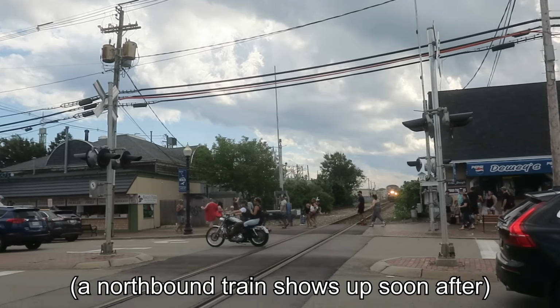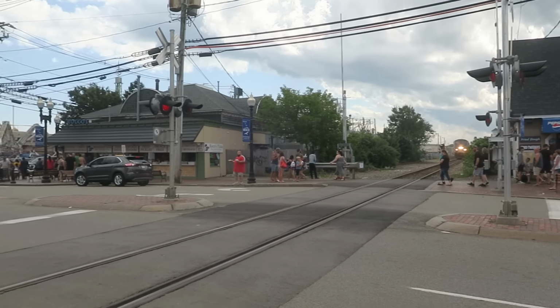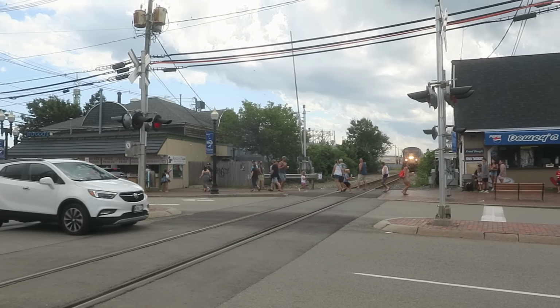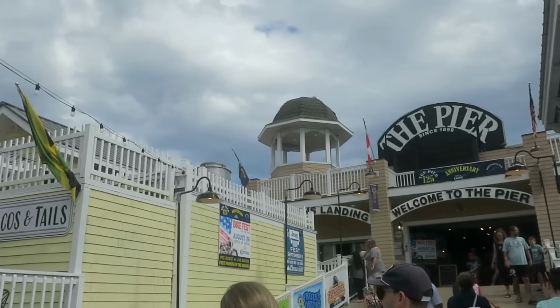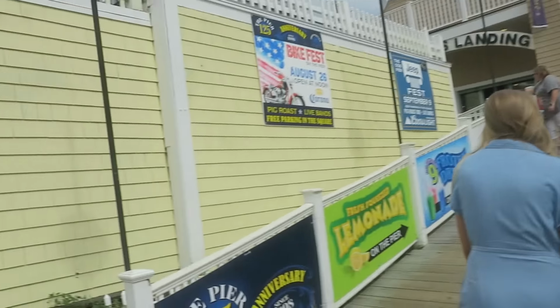Oh, this is a weird sight. I don't know how this is gonna pan out. Okay. Jeez. This place sells poutine. Oh yeah. Of course it has to. This may well be the last pleasure pier in New England. It's so cool because New England used to have so many of these.